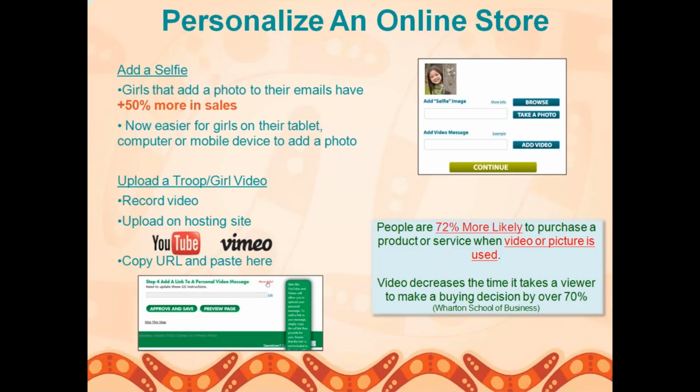Just a few notes here that you can share with your troop QSP volunteers: girls can personalize their store. They can add a picture, whether it's a selfie or just a regular photo of themselves. They can also upload a video. The girl can do that, or a troop can make a video, and all the girls can use it on their site. Customers really like to see the site personalized; it makes them feel good. It makes them really want to support that girl when she takes the time to do that. Girls will also be able to put in what their goal is and let customers know how they're spending their proceeds.